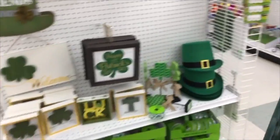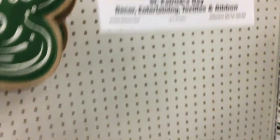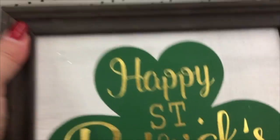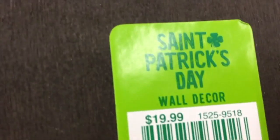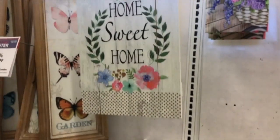And then I found what I'm looking for finally. That picture down there. Everything's 50% off, which I'm always happy to see. And I went ahead and picked up the Happy St. Patrick's Day. It's really $10. And that's exactly what I was looking for, exactly the size. So I plopped that right down into my cart and I continued on down the spring aisle.